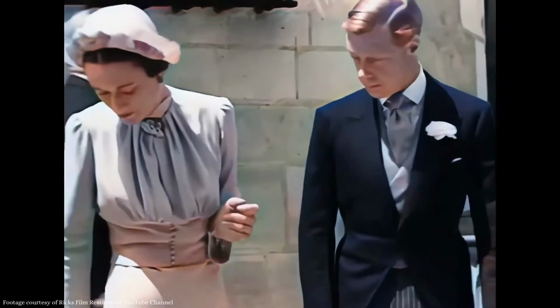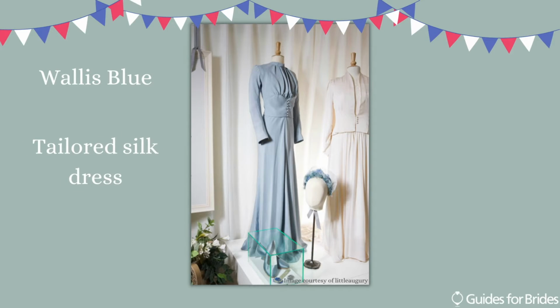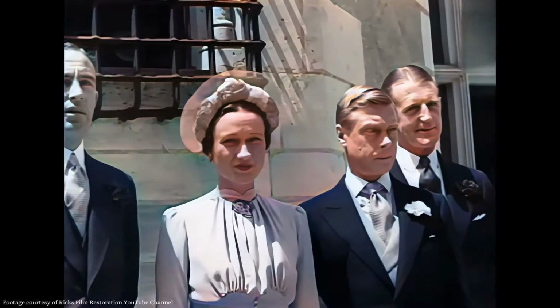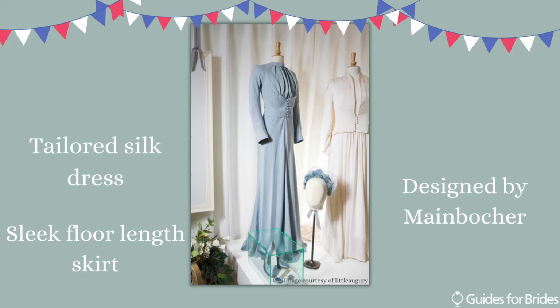The designer that made this dress for her, they worked with her previously and dubbed the colour by her name. It's a very simple yet stunning tailored silk dress. It has a sleek floor-length skirt and a wide-fitting waistband. It has delicate buttons on the waist and a gathered bodice. It was designed for her by Mainbocher and is a prime example of 1930s women's wear at the time.